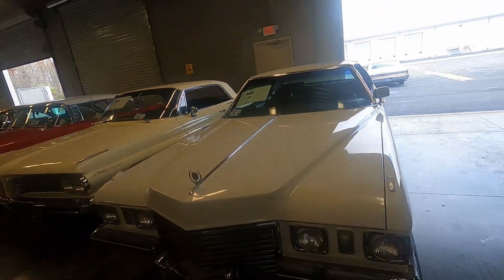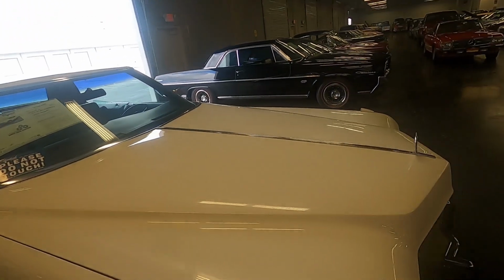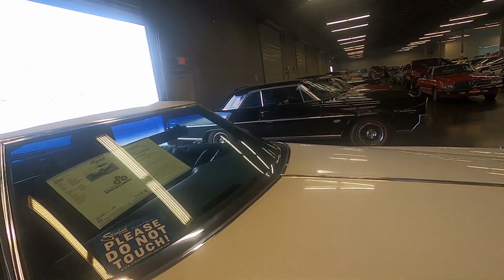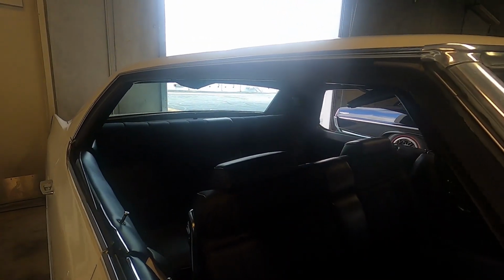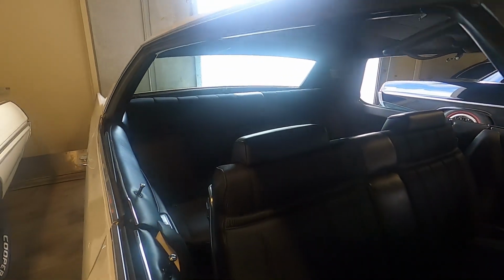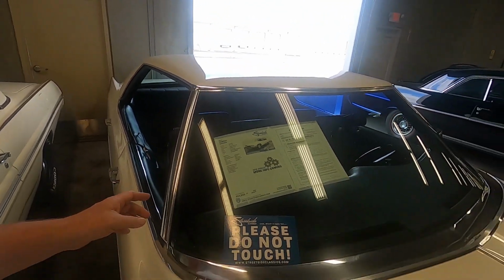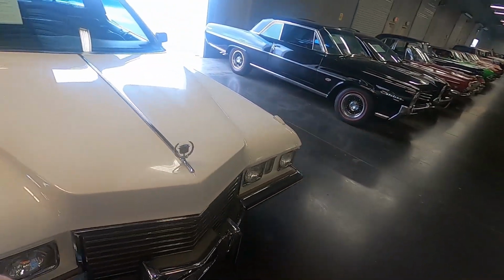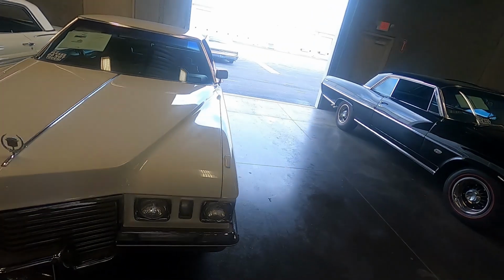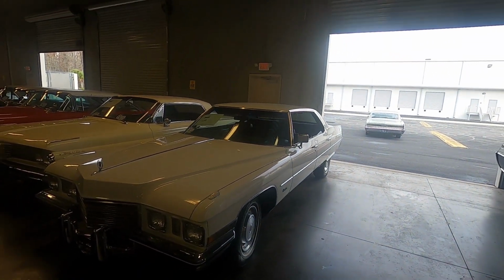And this thing is an old school Cadillac. I think it's a 73, 72 Cadillac DeVille. 56,000 original miles. And this thing has a 472 V8 in it. 472 V8, 4-door. That thing is huge. Very cool car.